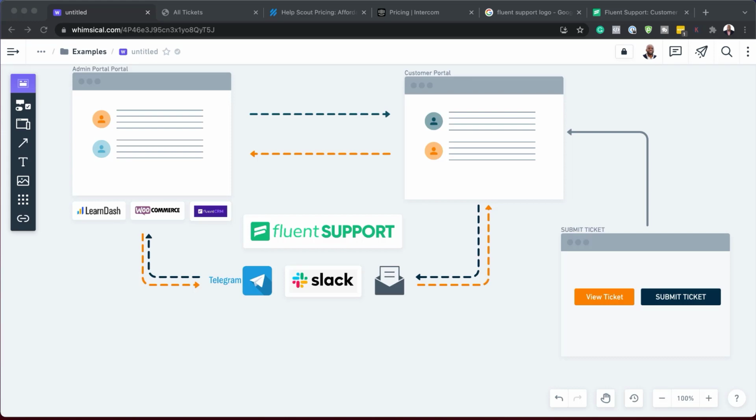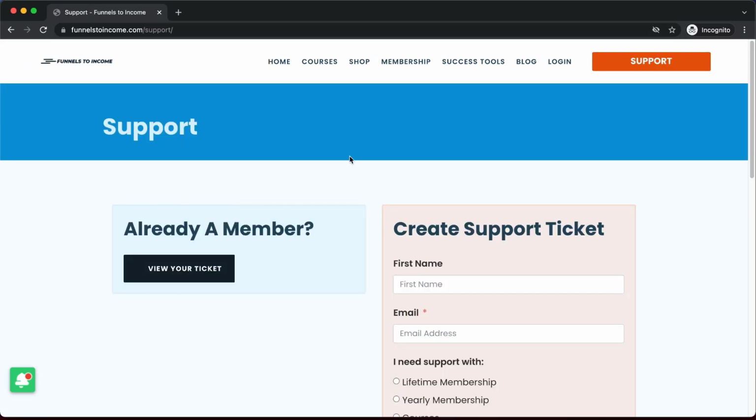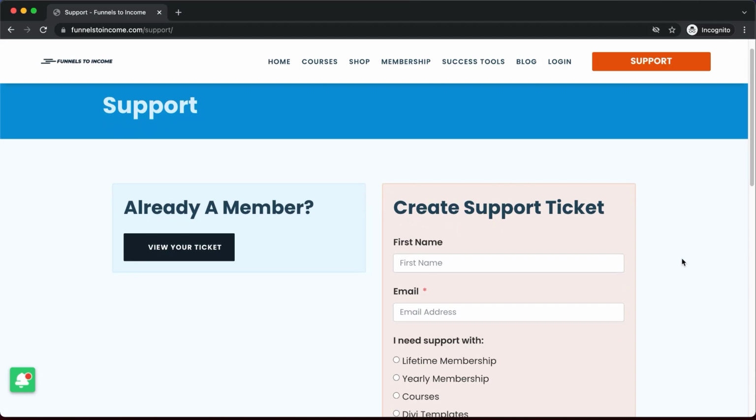Now, let me log in and let me show you how I use this system on my own website, because I don't like promoting or talking about programs that I do not use myself. In fact, I spent a few days trying to move all my systems from Intercom to Fluent Support. Now, let me show you what the interface looks like. So when you first land on my website now, you'll notice that there is no Intercom right here on the bottom right. What I have now is this support button. So when you click on this support button, it takes you now to this support page. This is where you get to create your ticket.